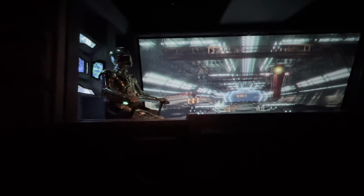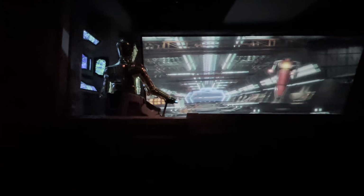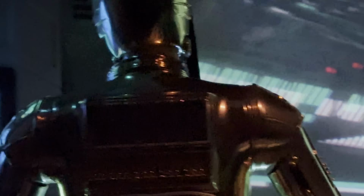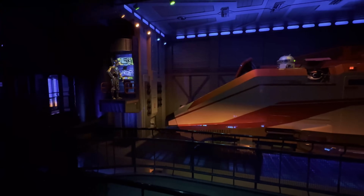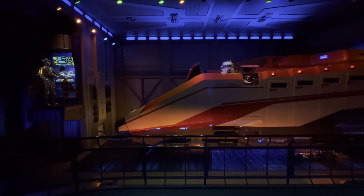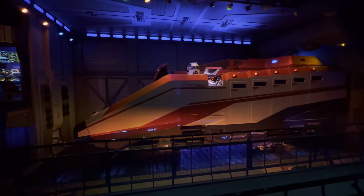Anyone who has ridden Star Tours in Disneyland, Hollywood Studios, or Disneyland Paris will know that the best part of the ride isn't the ride, it's the queue. In one of the best queue lines Disney have ever made, you'll see tons of animatronics and set pieces immersing you in this faraway world.